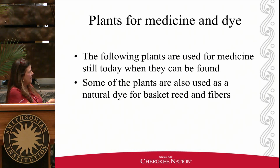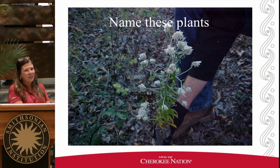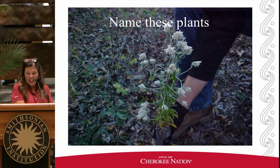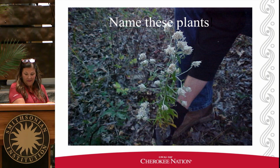Okay, we're going to play again. Y'all did good last time. Name these plants. Do we know what this one is? It's called Sweet Everlasting. It's an astringent used for colds. And it is available now in Cherokee Nation.